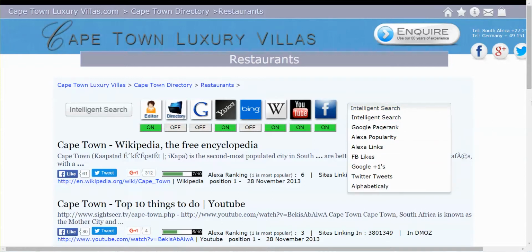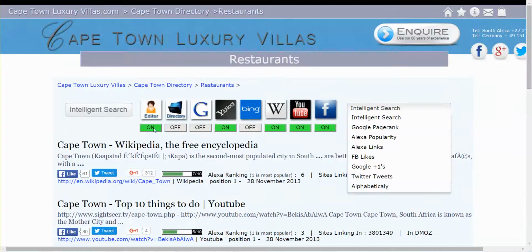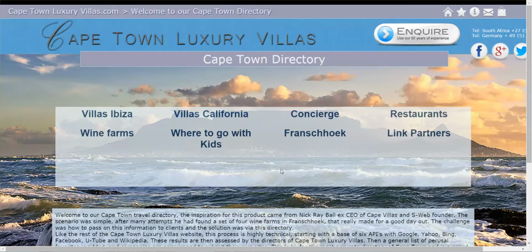There are different search modes here as well, and it shows various things: the Google PageRank, Alexa ranking, how many sites are linking in, and is it in the DMOZ. So it's a complex directory, but we really didn't have someone to add to it, and nowadays directories are not seen in a particularly good light. They don't do you any good. They don't do you any harm either, not this type. But the content marketing strategy of the blogs and the guest blogging is a much better way to get links too. So we've marked this down as an experiment.